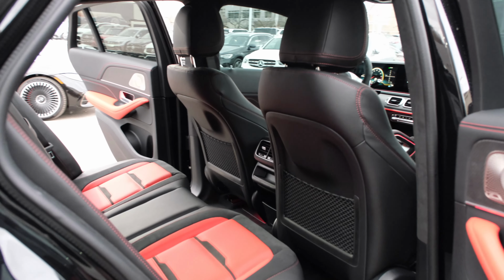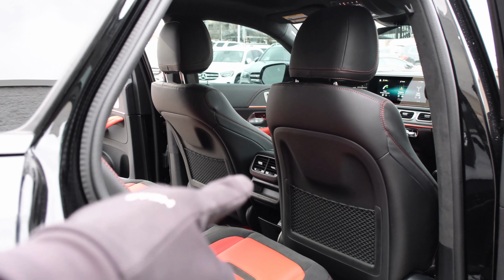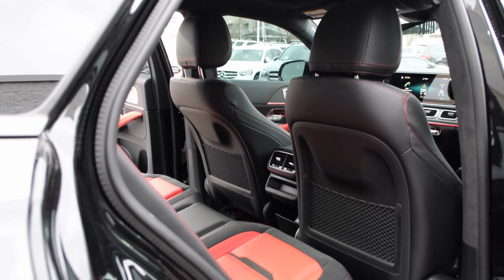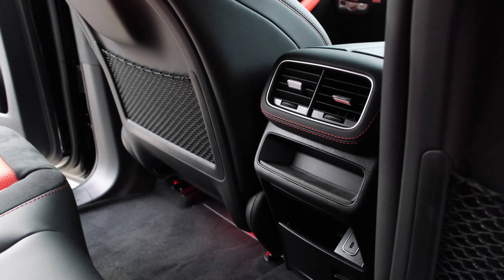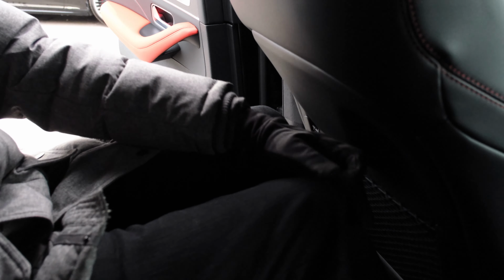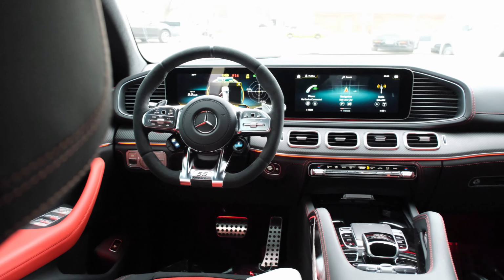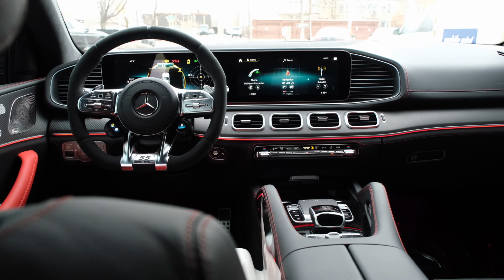And there is storage netting behind each seat, as well as climate control systems at the center, air vents, and circular knobs right here to control the airflow. USB-C ports, two of them. You can see how much legroom I have, about 2 or 3 inches in front of my knees, so a ton of space. And the view from the back passengers looking at the front, it's a very elegant car. And there's a reading light up here.